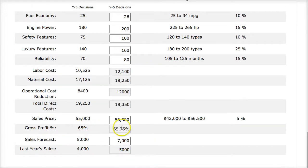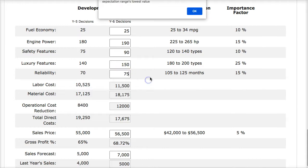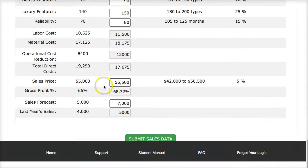So if I have a situation here where there's no gross profit percentage increase, I'm going to look to modify my statistics a little bit to try to get to a higher profit margin. Okay, so 3 to 5 percentage points is sort of what I'm shooting for here.